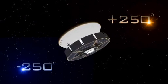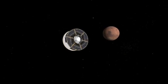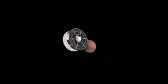And you've got instruments all over the spacecraft. You've got propellant lines that you can't let freeze. And so there's always this challenge of keeping the entire spacecraft tuned thermally.